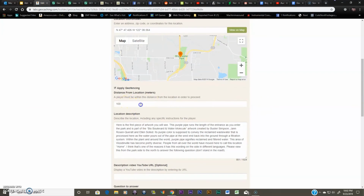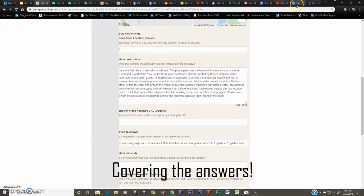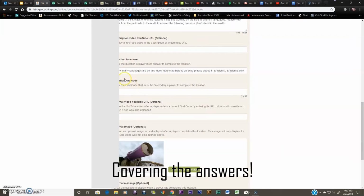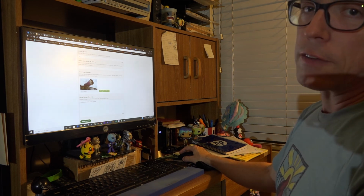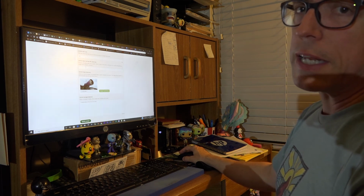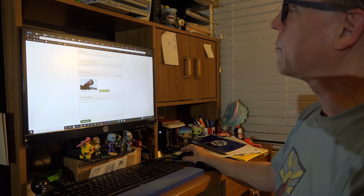You put in your geofence. Then you go ahead and you put in your location description. You can put in the YouTube video there so you can have a nice little video description of the spot that you're in. You put in the question that they need to answer, and then you put in your code. Then you can go ahead and have a journal video at the end, you know, thanking them for completing that lab and maybe guiding them to the next lab if it's a linear Adventure Lab setup.